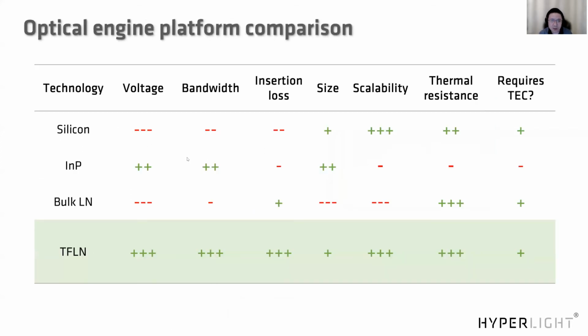So a little bit into the details. Again, this is a different way to visualize this. Really, the silicon transmitters are suffering in voltage and bandwidth, but really gain in scalability and thermal resistance and don't require thermoelectric cooling. Indium phosphide has much better voltage and bandwidth performance, and also smaller size actually, but it's not as scalable as silicon. And for bulk lithium niobate, this is sort of the existing incumbent technology. The voltage is also high. The thermal resistance is excellent, but it's lacking scalability.